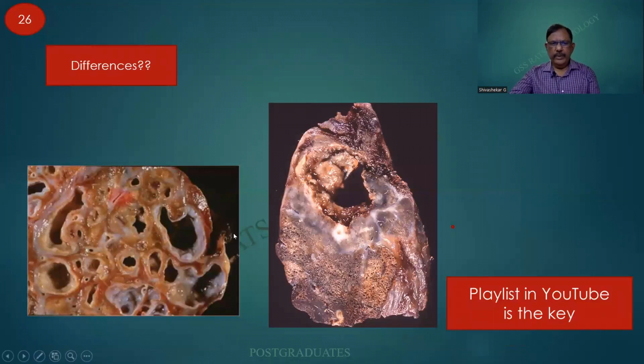And what is the difference between this and this? This, I find that the surface is ragged, and probably it is more of infection. In etiology, there is an area of congestion that I can see. Probably this is an area of a red infarct in the lung. Whereas here, they are smooth, regular, glistening. So the difference is, okay. As I mentioned this, default, go to playlist always.